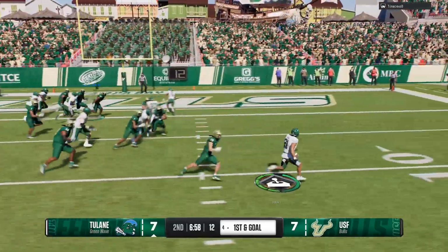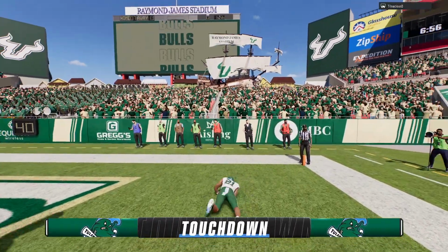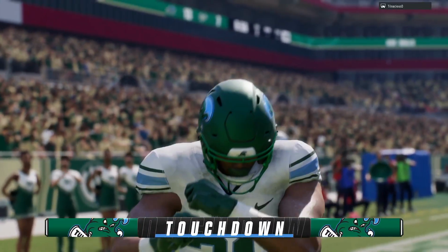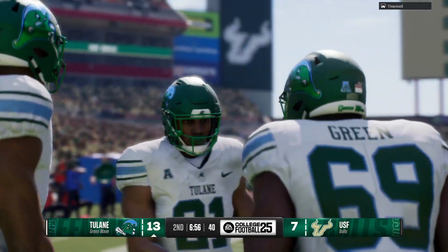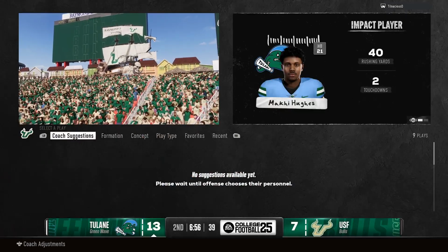Turning to the running game on 1st and goal. Into the end zone he goes. Touchdown, Tulane. Man, did he show some hops for that one. Some serious vertical right there. I tell you what, everybody in front of you, hey, I'll go by air if I need to. Good job getting in the air, getting a touchdown.